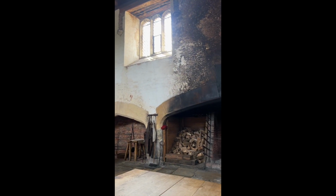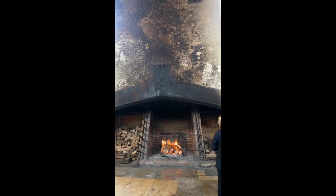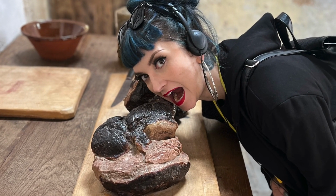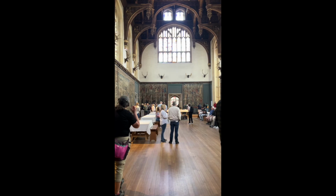This was Henry VIII's kitchen. It is still the original kitchen that he had back in those days, and he ate a lot of meat. This is the Great Hall.